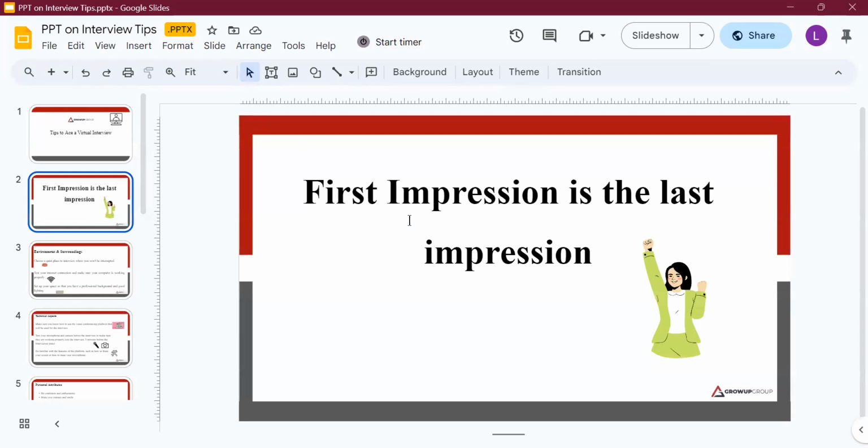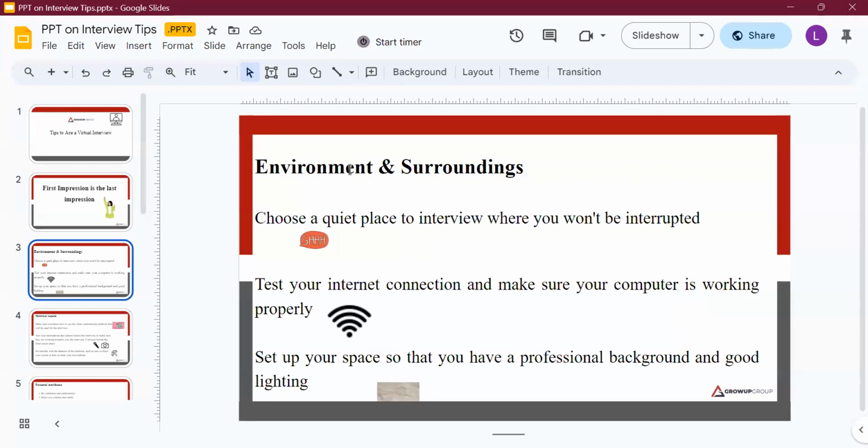It's so true. How you conduct yourself, how you talk, how the person sees you in the first gist creates a big impression. You should be aware of that. The first impression you have to make on the client should be a good one, right? So environment: when you give an interview in a virtual mode, you should be aware that the environment and surroundings should be in your favor.